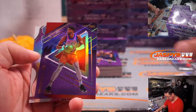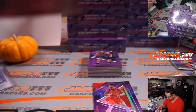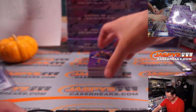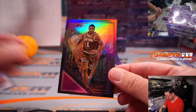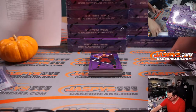Really like the design of this set. There's DeAndre Ayton to 199 and Immanuel Quickley rookie Recon. I know a lot of people know these haven't been flying off the shelves. Personal breaks have actually been moving a lot of these boxes, but this is a pretty underrated set, I think, so keep getting in on it. There's Obi Toppin to 49 for the Knicks. Along with that Quickley, that's going to go to Joshua in New York.